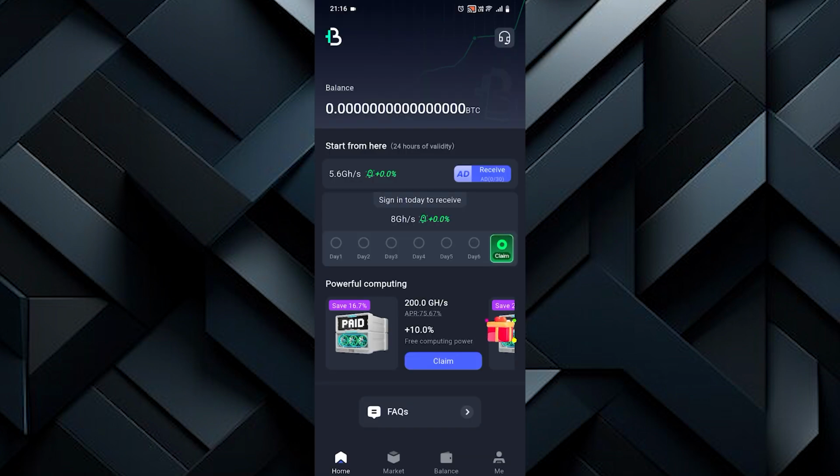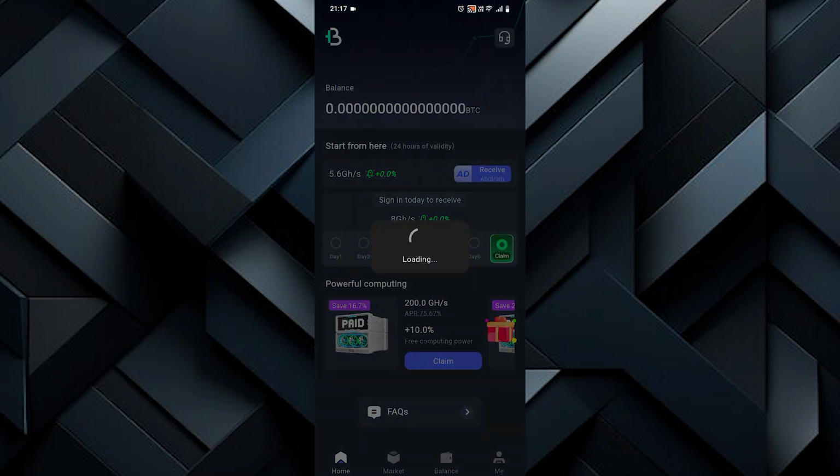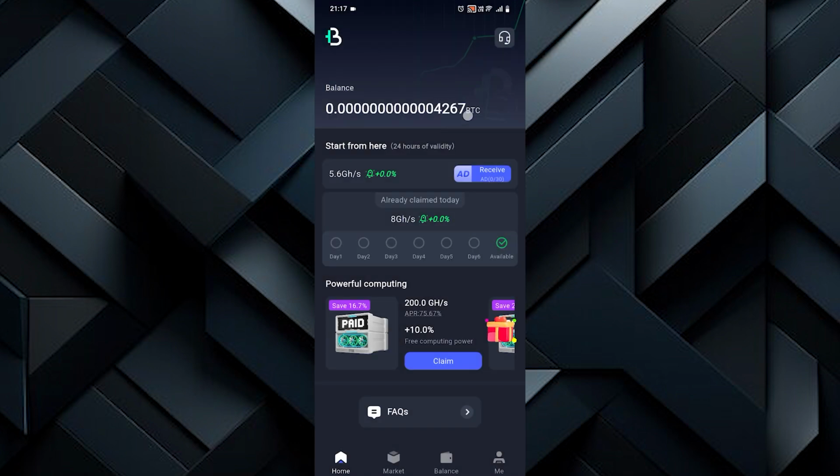The platform handles all technical aspects automatically, allowing users to earn passive income without manual intervention. Additionally, it provides strategy optimization tools to help users improve their mining returns. However, users should be aware that the app may share certain data types.